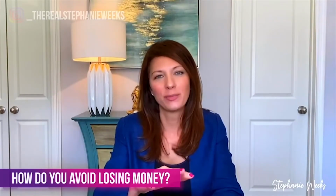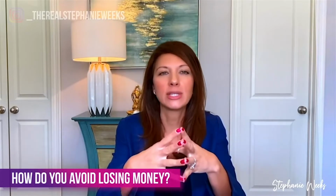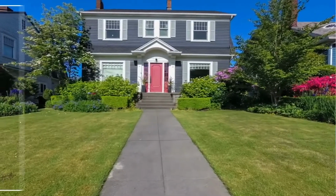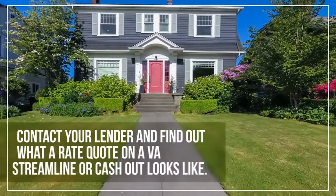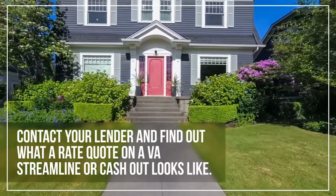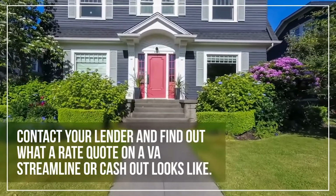How do you save money? How do you avoid losing money? Interest rates are always changing, sometimes several times a day. Until you lock in your rate, it can always change. And until you have an application and a credit pull, you can't even really lock in the rate anyway. What you want to do to make sure that you don't lose any money is reach out to your lender or a lender that you trust and find out what a rate quote on a VA Streamline or cash out looks like for you today.